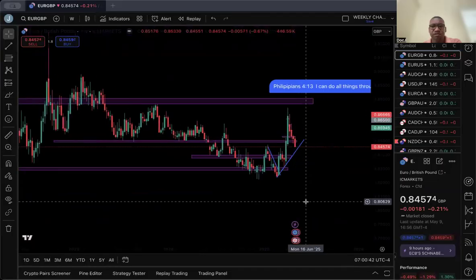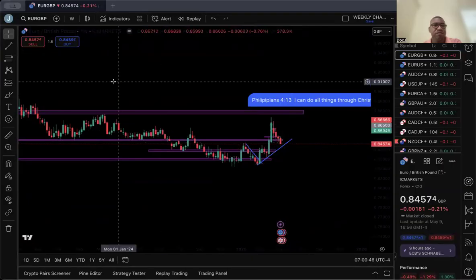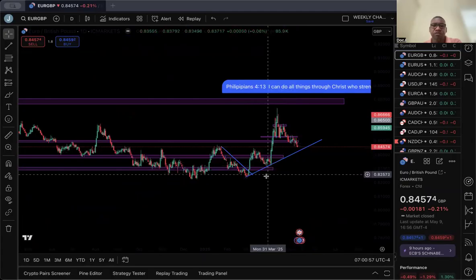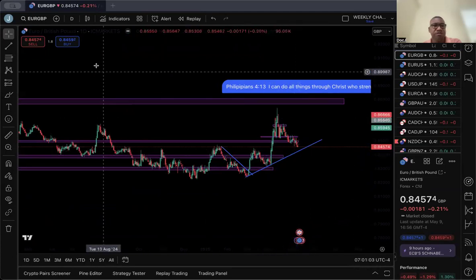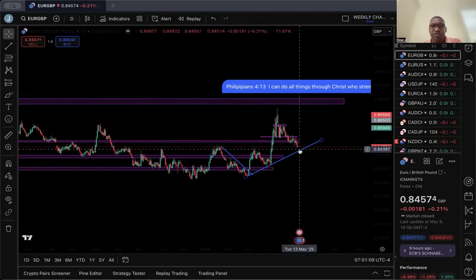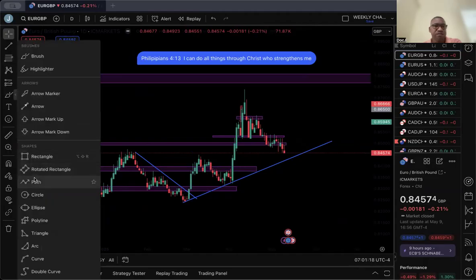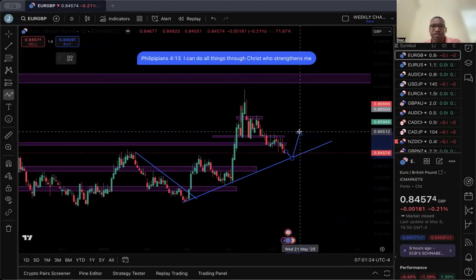So we can see that we're in a downtrend, heading towards this trend line. We're pulling back to this trend line, and I think that's what's going to continue happening for the upcoming week. We're going to pull back to this trend line, and then hopefully we get a rejection from it and we continue to the upside from there. So I expect a retest of this trend line, and then we start making our way up.